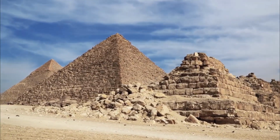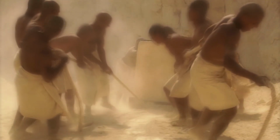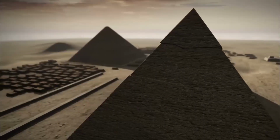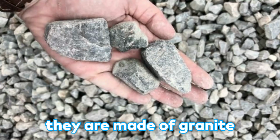When the main structure was completed, the pyramid was finished by encasing it in blocks of finely cut and dressed Tura limestone. Lower courses were occasionally made of granite. The stones used in the construction of the pyramids were not small bricks. The pyramid's bricks varied in size. The largest, however, can be found in the king's chamber. These stones are different from regular limestone blocks because they are made of granite.